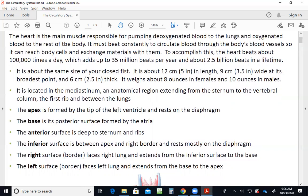Size-wise, it's about the size of a closed fist. Next week, when we have lab, we're going to dissect a sheep heart, which I've mentioned before. It's about the same size, so pretty good comparison. About 12 centimeters or 5 inches in length from top to bottom, 9 centimeters or 3.5 inches wide at its broadest point, and 6 centimeters or 2.5 inches thick. Weight is about 8 ounces in females and about 10 ounces in men.